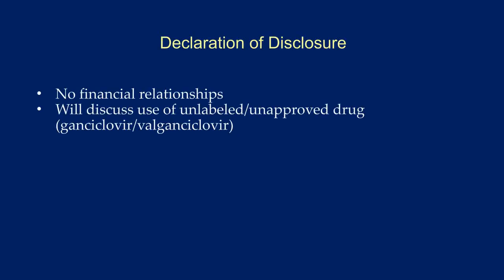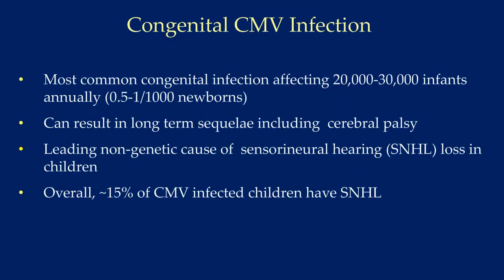I will be discussing the use of unlabeled drugs for treatment of congenital CMV. So just as an overview, as has already been mentioned, congenital CMV is very common, and it's actually the most common infection affecting newborns annually, about 0.5 to 1 per thousand. And it can result in long-term sequelae, which includes cerebral palsy and blindness. But the most common outcome as a result of congenital CMV is hearing loss, and it's actually the leading non-genetic cause of hearing loss in children. And of all children with congenital CMV, approximately 15% will have hearing loss.